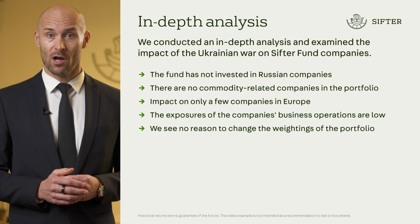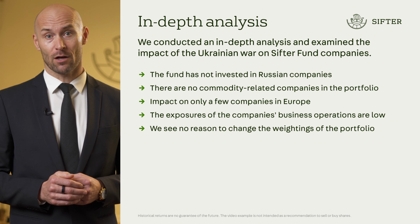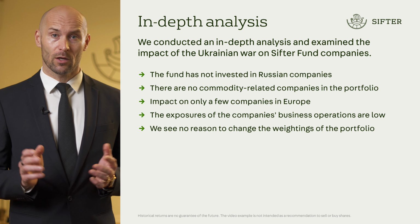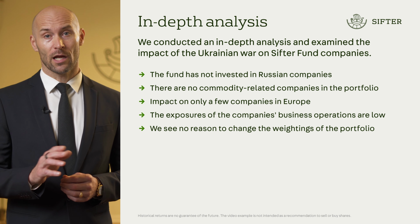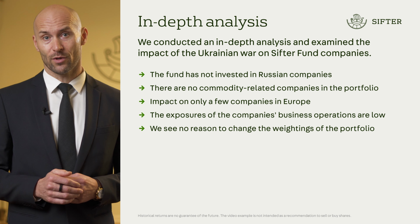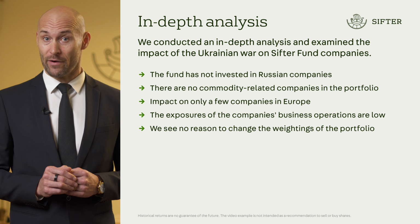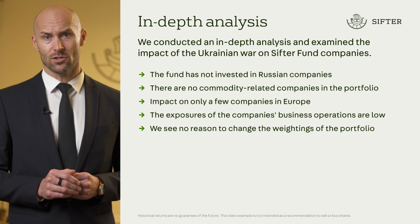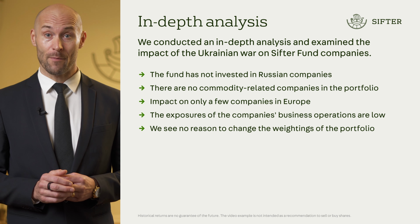Next, let's see what actions we took for the portfolio in the first quarter. At the end of February, our team conducted an in-depth analysis of the current portfolio and evaluated the impact of the Ukrainian war on our companies. We concluded that our investments' business operations are not in danger. Only a few of our industrial companies with operations in Europe are exposed to the consequences of the crisis. However, we believe that these are moderate effects, and we didn't see the need to change the portfolio's weightings. Since the war broke out, our estimates have remained the same.